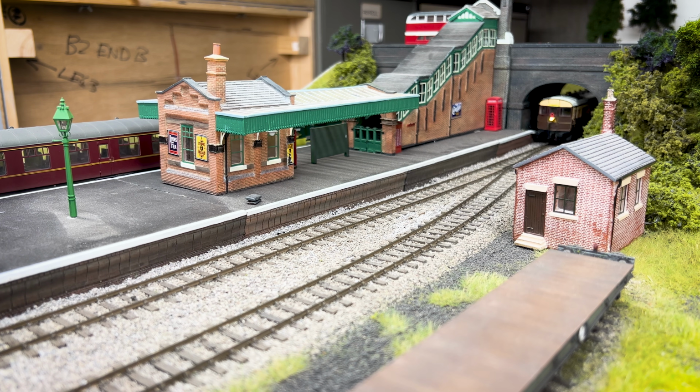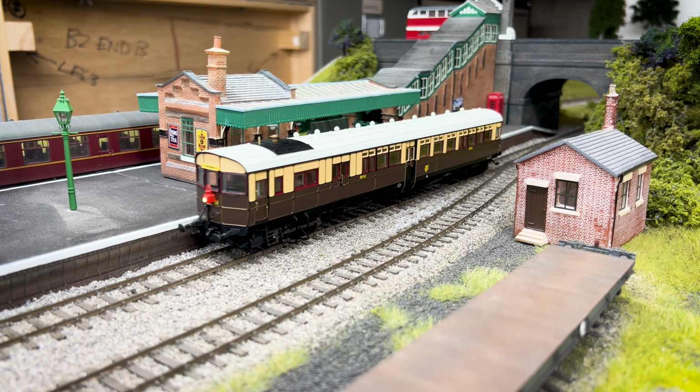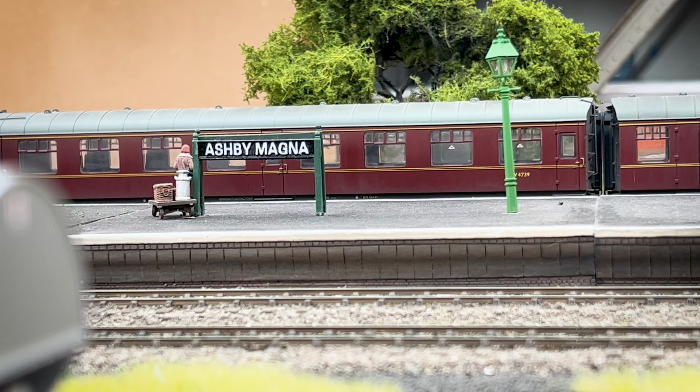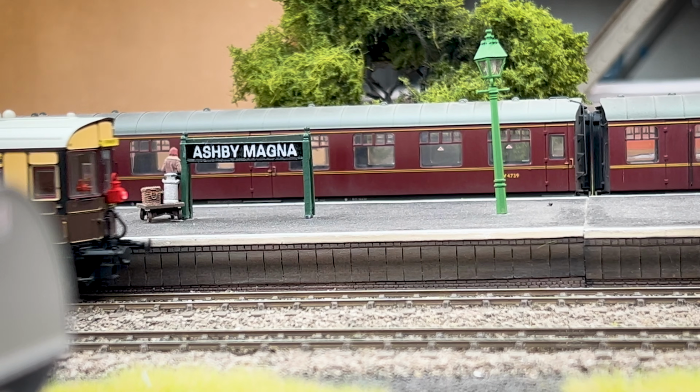Inside, then, you've also got full interior lighting for the saloon. You've got directional lamps as well, so you get a white lamp and yellow lamp at one end and a red one at the other. There's also a factory-fitted speaker inside as well. And finally, there's a PluX22 decoder socket to allow it to be converted to DCC.